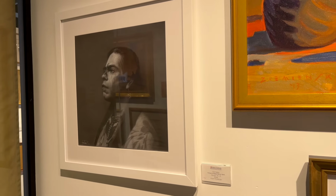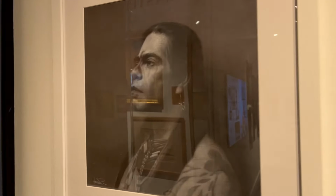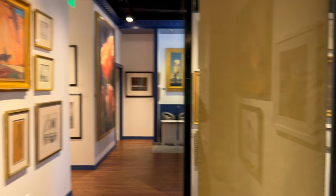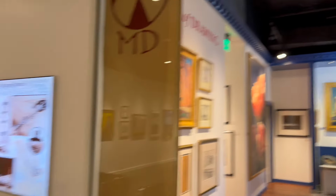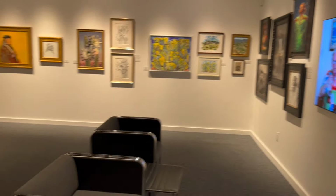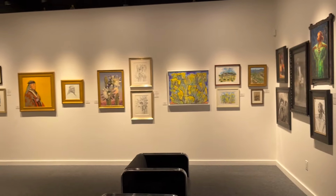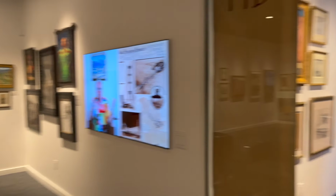Looks kind of like a white pencil or chalk on dark paper. It doesn't have non-glare glass, so it's a little bit hard to see. Yeah, no, I mean, it definitely is different than what I expected. So I think he spread out the drawing and painting show around the different rooms.